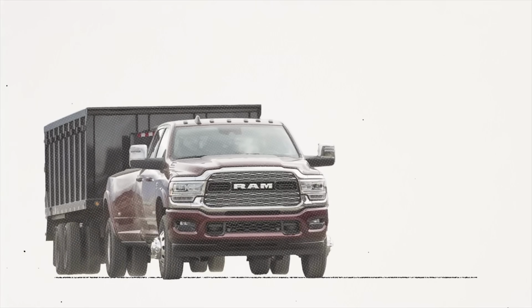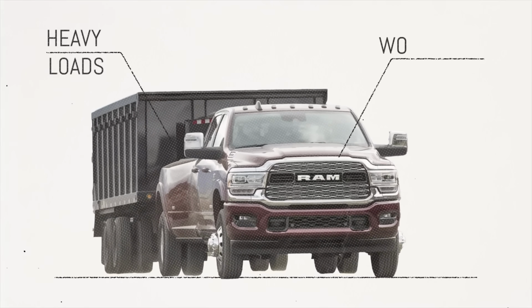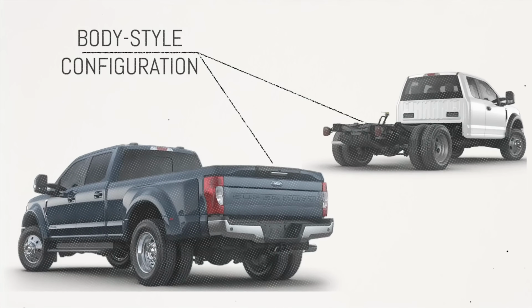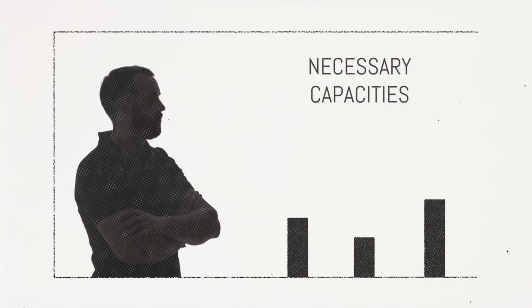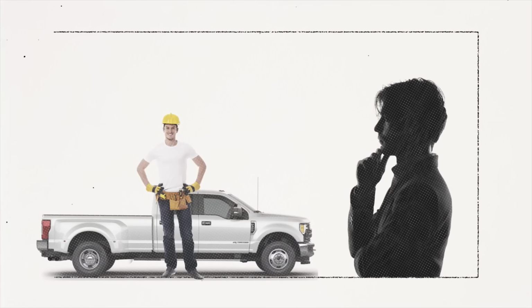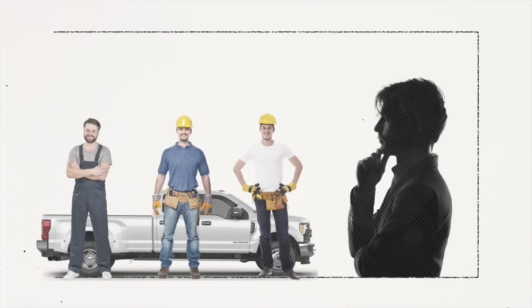That's why, if you truly need a work beast that can regularly tow or haul heavy loads, you need to take the body style configuration and mechanical specs into consideration before making a final decision. I also recommend that you overestimate the necessary capacities so that you can potentially avoid unsafe conditions. If you need a truck for work purposes, you'll also want to consider how many people you need to transport to the work site on a regular basis.